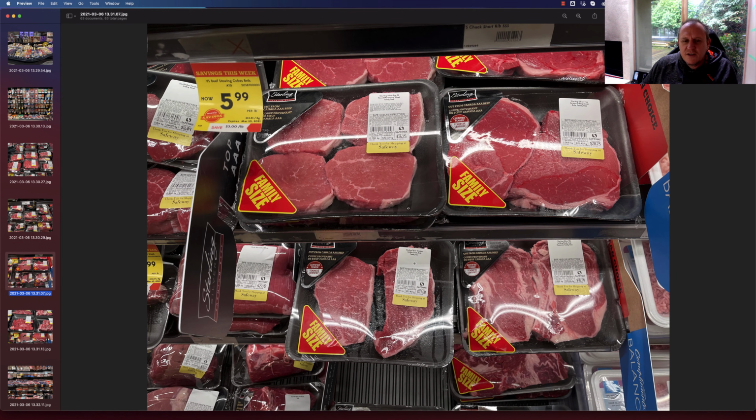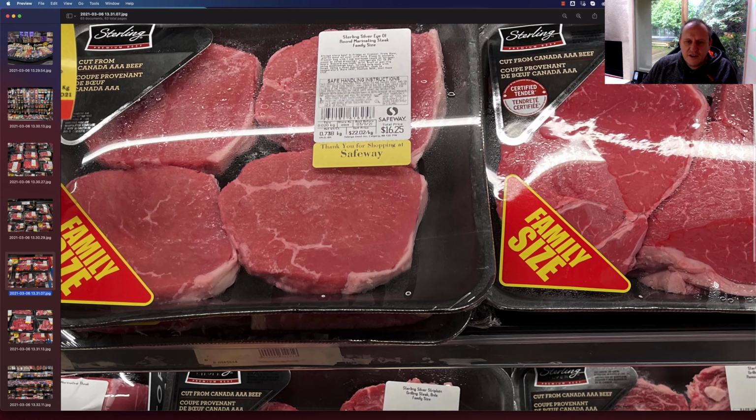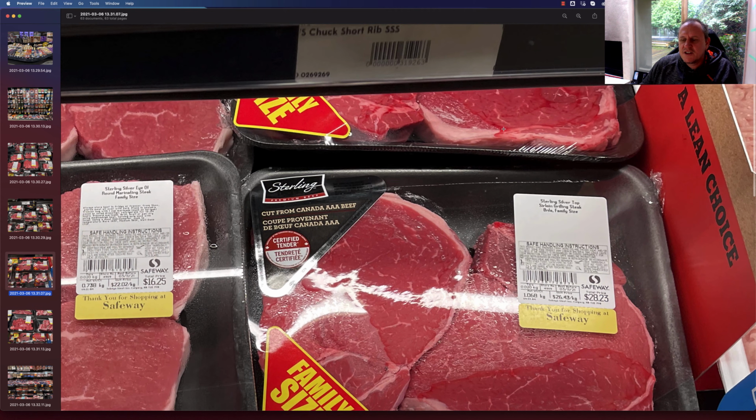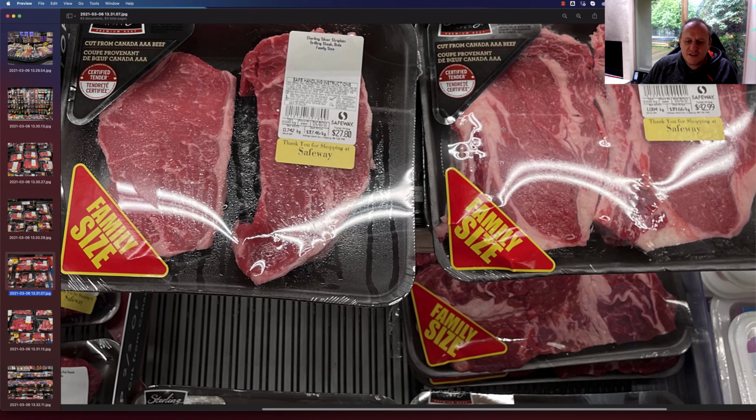Then we have another look here. This is stewing cube links. Now this is the cheaper beef. What do we got? 37. Oh, it's not the cheaper. $22 a kilo. $26 a kilo. It was fairly expensive.